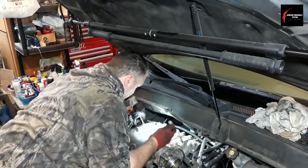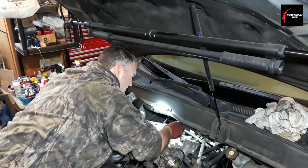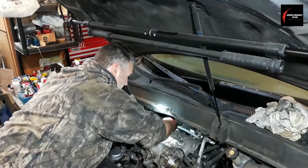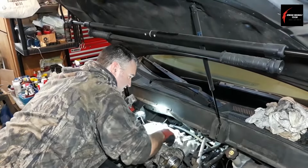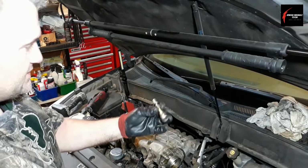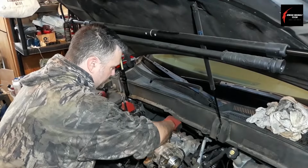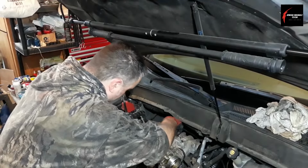And you can't make a mistake with these bolts because they're all the same length. So what you do is you feel for when you start threading them in. You'll start feeling them grab the threads there. Take your 13mm socket, and once you get everything finger started, you can start going around and cinching this all down.